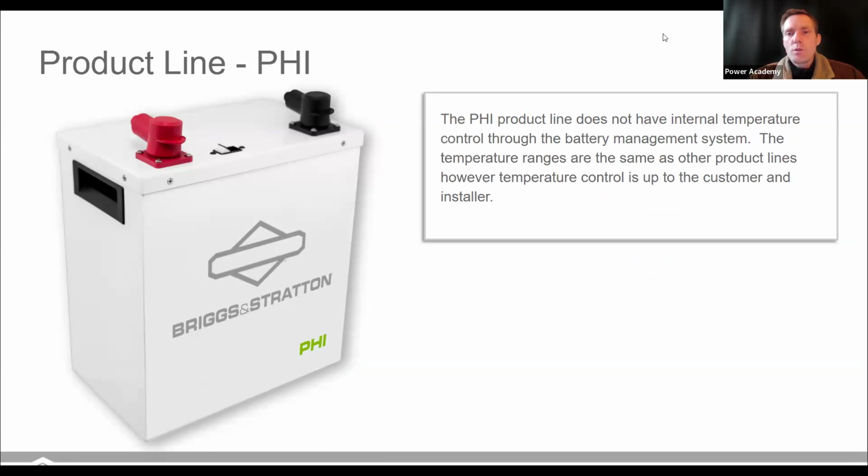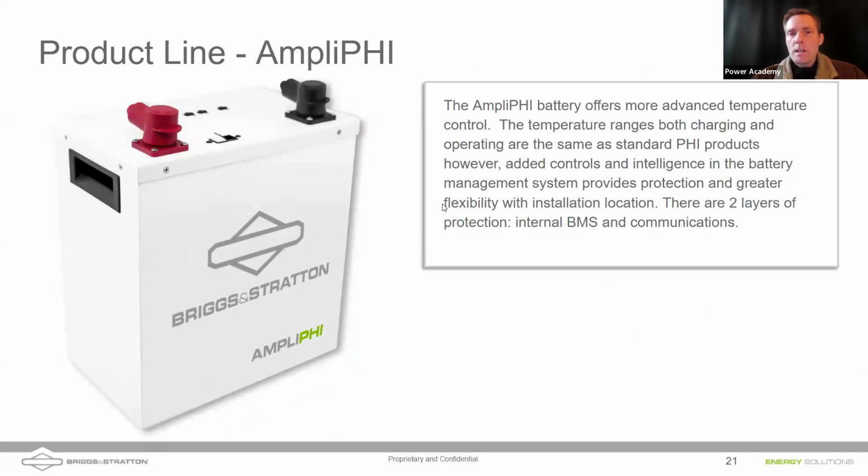So you would need to have external equipment that can adjust the charge rate for this battery. It's also not an outdoor rated battery. It's great for locations like mine. But you would want to have charge controlling equipment that can manage temperature, and you can put temperature sensors on these batteries. You can also integrate heaters on both the Phi and the Amplify battery, so I'm going to explain that in just a second.